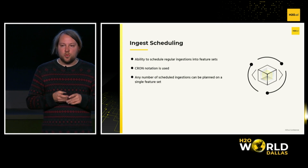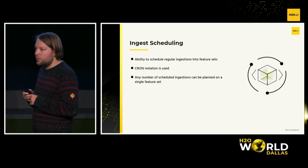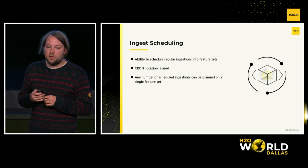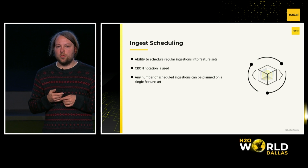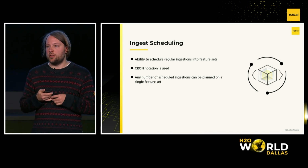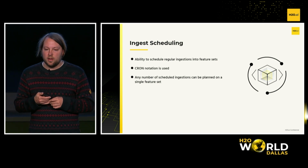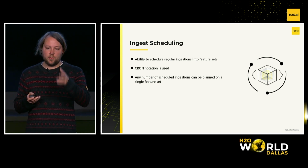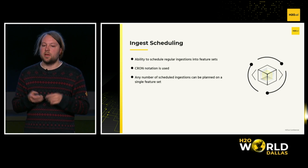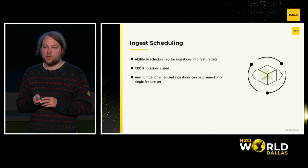So those were the two biggest features, and we have a bunch more. We introduced ingest scheduling. What that means is that usually you don't want to store data manually one time into your feature set. You want to schedule those ingestions. So let's say you have data in your Snowflake table or in your S3 or Azure data store. You just set up a schedule, and the feature store will take care of that. You don't need any external services to do that for you with the new feature store version.